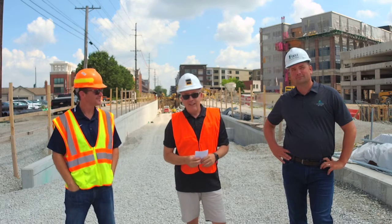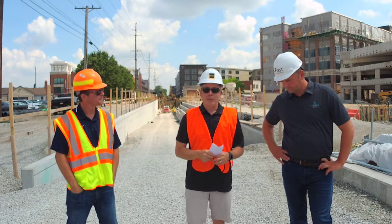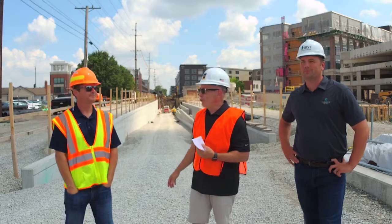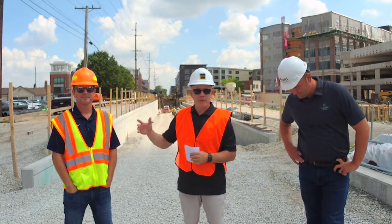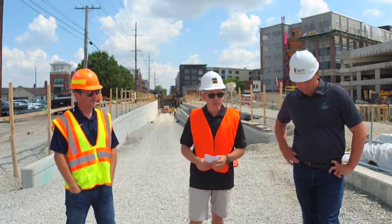Right at the start. Hey everybody, Tom Britt coming to you from ground zero of the Nickel Plate Trail right here in downtown Fishers. As you can see over my shoulder, they are actively building a tunnel under 116th. I've got Jason Taylor, the Director of Engineering for the City of Fishers, and of course the Mayor, Scott Fadness. Guys, thanks for coming out.